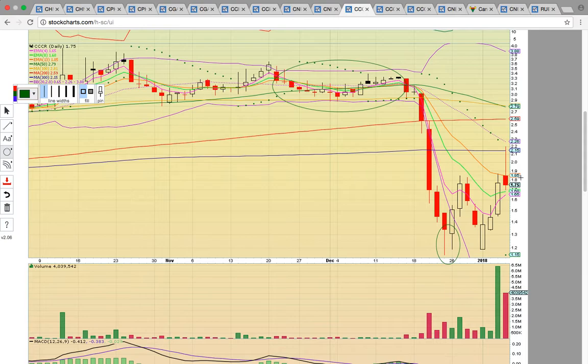EMA 13 right now is the big level to break. It's the orange line here. If it can close above EMA 13, then it could get back up above the 300-day simple moving average, which is the blue line, and the middle Bollinger Band, which is the 20-day simple moving average. As you can see, it hit the 300-day simple moving average and it pulled back. That's always going to be big resistance. No matter where it's at on the chart, if you hit that 300-day simple moving average and fail to break, it's our signal to lock in gains.